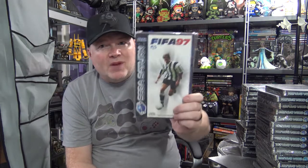FIFA 97, I got this one as part of a bundle when I got one of my Saturns off a car boot years ago for 25 quid, including about half a dozen of these rare games. So yeah, in the old days you used to get some really magical deals, didn't you? But not so much these days.